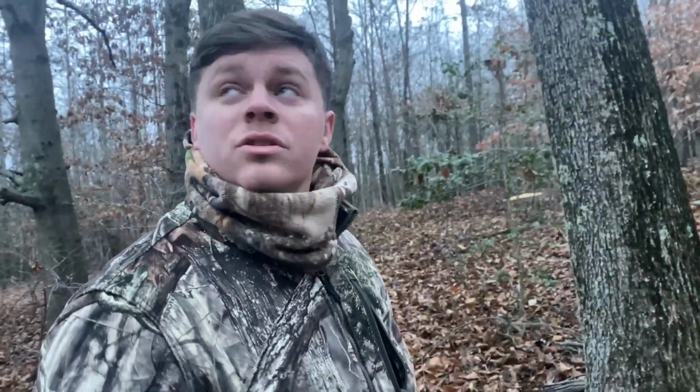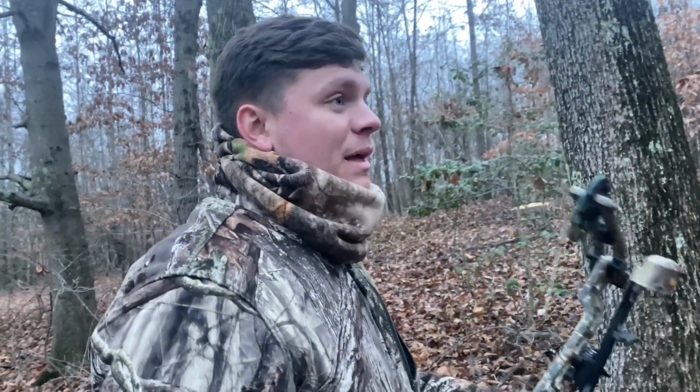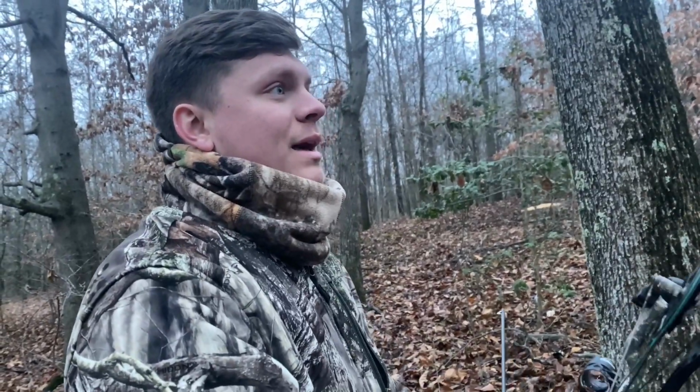All right, guys, we're down the tree. I think the shot was pretty good, like I said. So we got another arrow loaded, and we're gonna go check and see if we can find any blood.